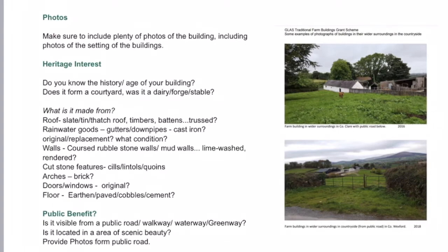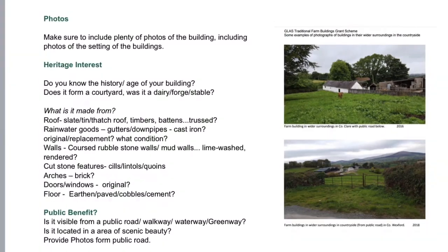Are there any features in it? Are there archways? Are these in brick? Are there cut stone windowsills? What is the floor made out of? Is it paved? Is it earth? Is it cobbles? And so on. This is part of what is the heritage interest of the building.